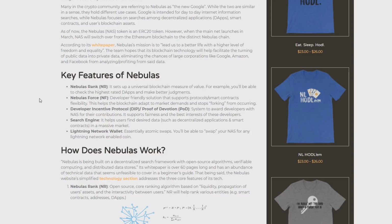So with Nebulas Force, they allow a friendly solution that supports protocols and smart contract flexibility. What this does is help the blockchain adapt to market demands, which stops forking from occurring. Because the protocols as well as smart contracts are so flexible, no forking will need to occur because it will be able to easily adapt to the market demands, and there won't be anything new that needs to be created due to how flexible it is and how easy it is to change. So that is pretty cool as well.